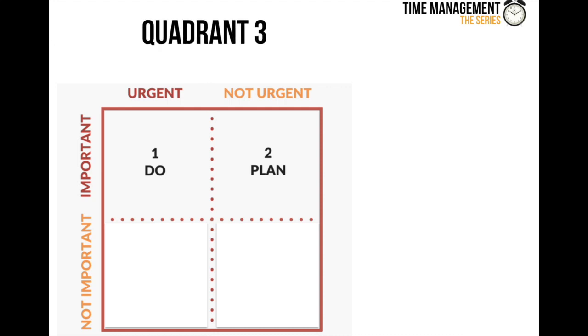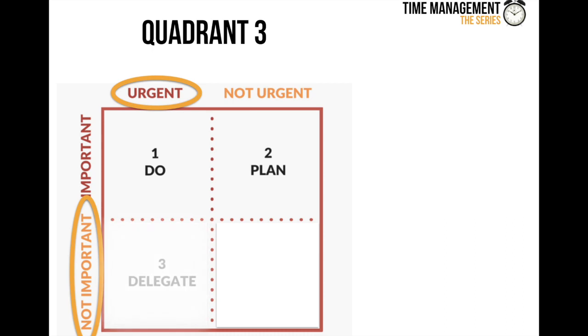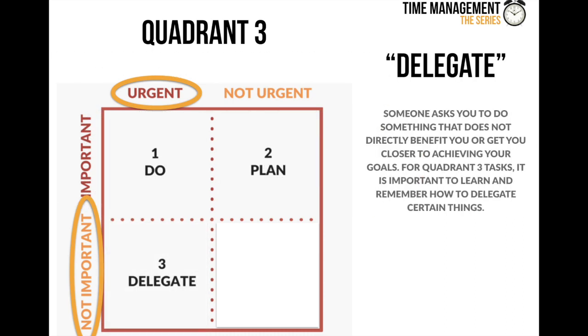This quadrant describes tasks that are probably not important, however do have a degree of urgency to them. It most commonly happens when someone asks you to do something that doesn't directly benefit you or get you closer to achieving your goals. In this case then, for this quadrant, it's important to learn and remember how to delegate things. So think about what's urgent, what's probably less important, and how you can delegate to other people. When you think something's urgent, but it actually isn't, it's usually a source of outside distraction.